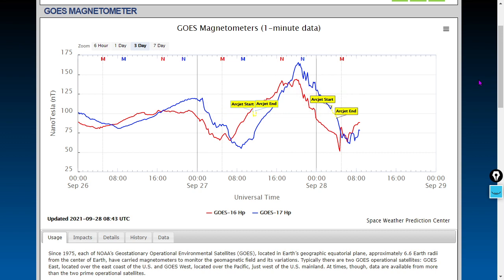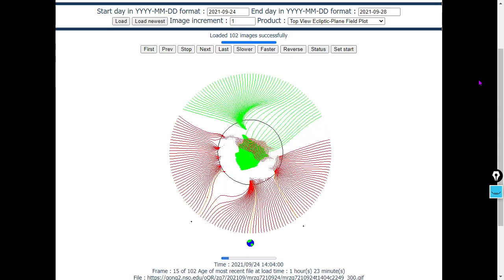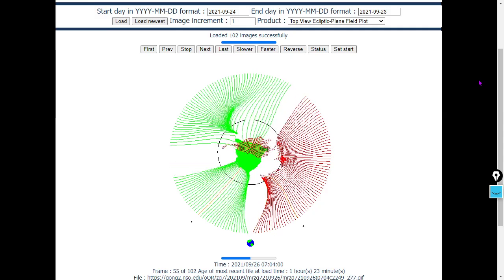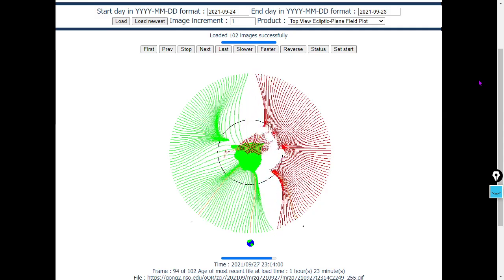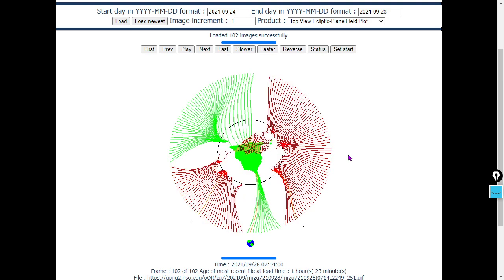And there is another current sheet polarity coming. So here's the top view ecliptic plane field plot, looking at the heliospheric current sheet and its polarity. South pole shown in red, North pole shown in green. And we bring up the latest image. Earth is about to move into a South pole current sheet, if it hasn't already. This video was shot with 1 hour and 23-minute old data.